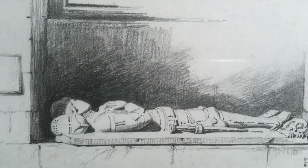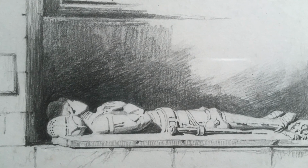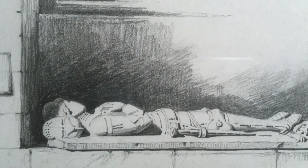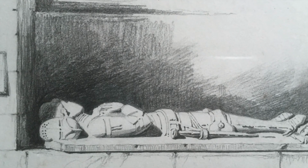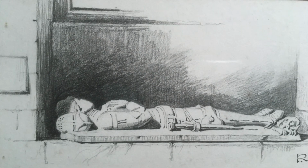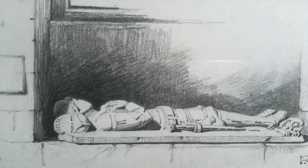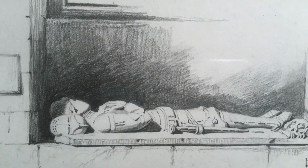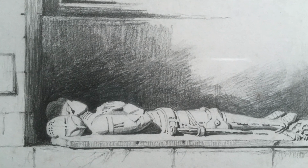Now we'll turn to some of the effigies that we find in St Nicholas. There are a number of these found around the church. In fact, the collection is one of the finest in Scotland. We start with another of George Read's drawings, this time of the effigy of Robert Davidson, Provost of Aberdeen, who was killed at the Battle of Harlaw in 1411.